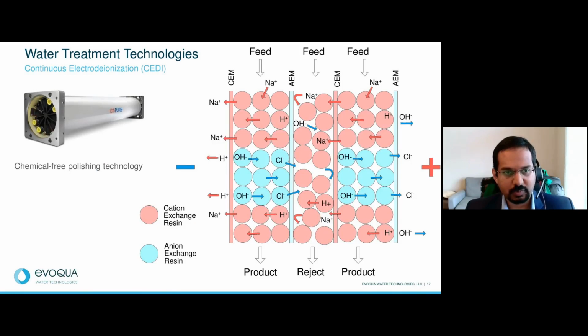So very briefly, what is continuous electrodeionization? It's a coupling of two different technologies: an electric-driven water treatment technology called electrodialysis, which has certain similar principles to even electrolyzers, and typical mixed bed ion exchange, resin-based technology. There is a positive and a negative electrode that drives ions in different directions. Feed goes in. There are membranes that are charge selective.